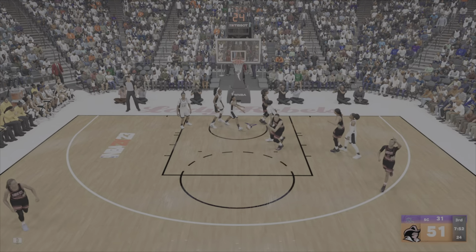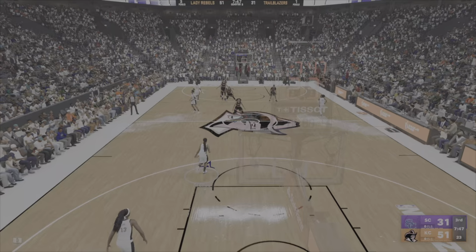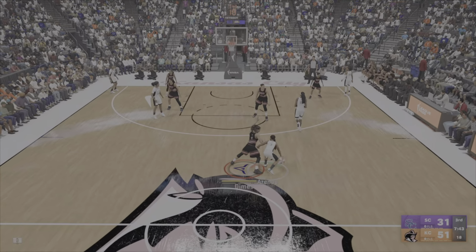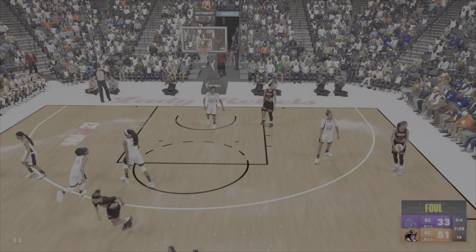Now here's Dimes. She's guarded closely. That one is good. The floor. Now that is nice. Glad we got a chance to check out that sweet drive one more time. And even with the game well in control, they're still going right at the rim. You know, I love that mentality. McBuckets with some help as well.